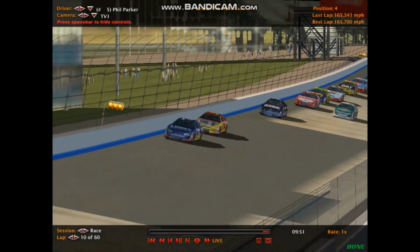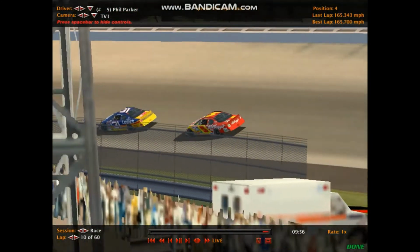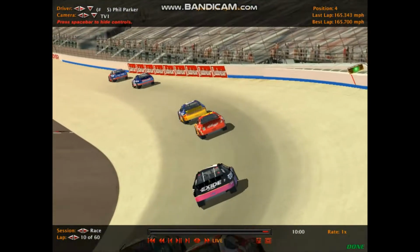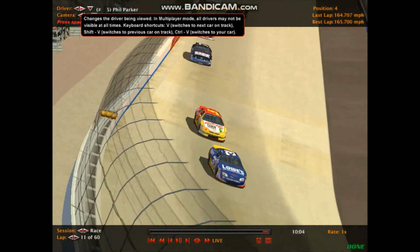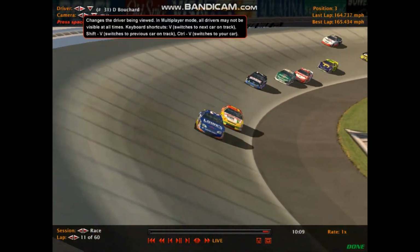His qualifying has improved the last few races, so it has. So apparently his race setup looks like it's improved so far too. He's running 4th position right now behind the 31 car of Daniel Bouchard. Allison Rain right now runs in 5th position. Again, it's the driver formerly known as Johnny Gardner.